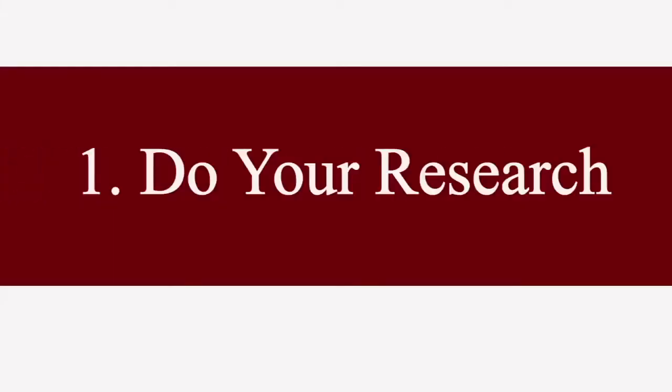Tip number 1 is to do your research. What do I mean by that? It means to understand what is happening in the property market currently. Is it a buyer's market? Is it a seller's market? Are homes staying on the market longer right now compared to others? And also, how does your home compare to others that are currently in the market?